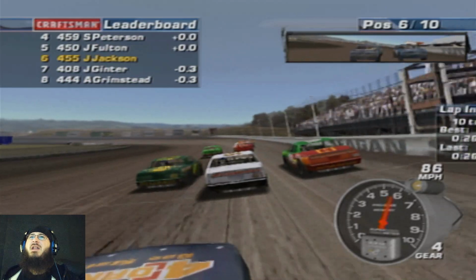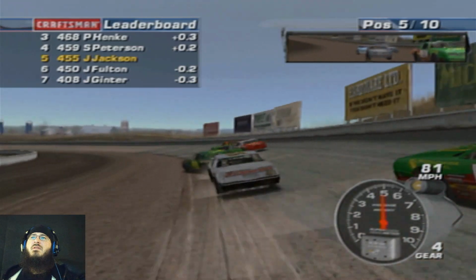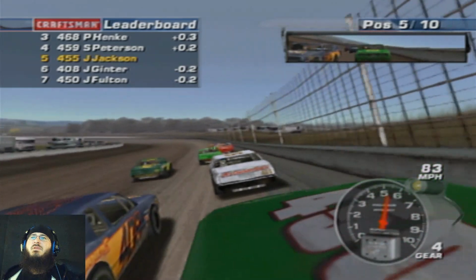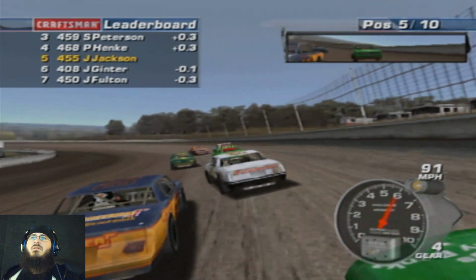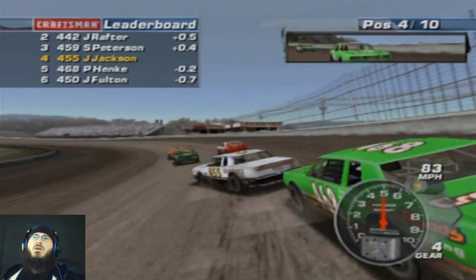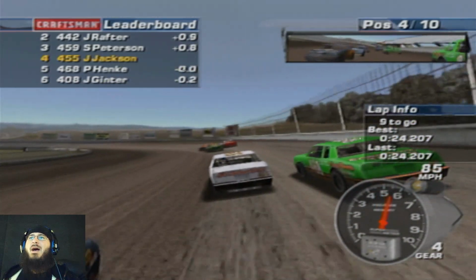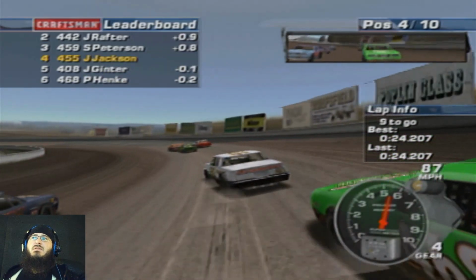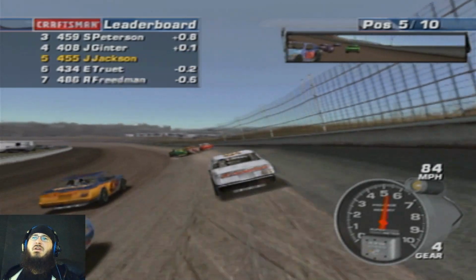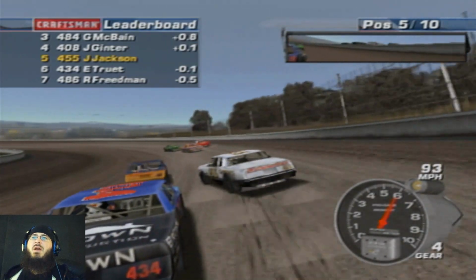Peterson don't want to finish behind Jackson again. Uh-oh. Got into the back of him there a little bit. Excuse me. Pardon me. Uh-oh. Wow, come on. Ginter don't want us to have it either. Wow, I don't know what's happening here, but I was expecting to do a little bit better than this.